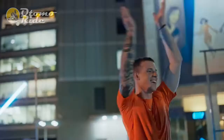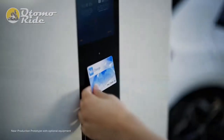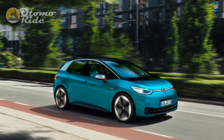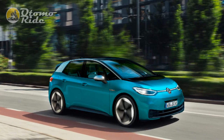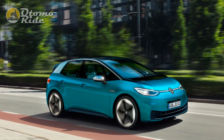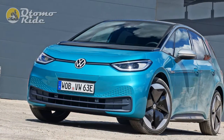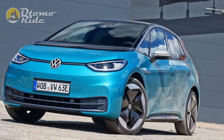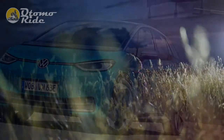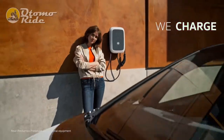My ID.3 is a Pro Performance model, which means it comes with a 58 kilowatt-hour usable capacity battery and a 201 bhp motor that drives the rear wheels and delivers a 0 to 62 miles per hour time of 7.3 seconds. You can get an ID.3 with a smaller or bigger battery, the latter promising a headline range of up to 340 miles. My mid-ranger can officially cover 260 miles between charges in the Family trim I've gone for, still a very respectable figure.